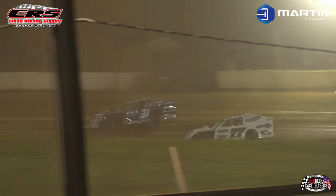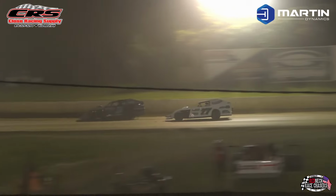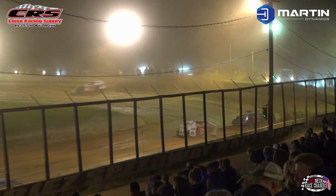Wyatt Scott gets the 3 car back out on track and takes the 2nd spot. Matt Alexander there on the 3 car there. 3's got it gathered back up. But Hess is going to lead here with 13 laps in. 13 laps in, 12 laps remain.